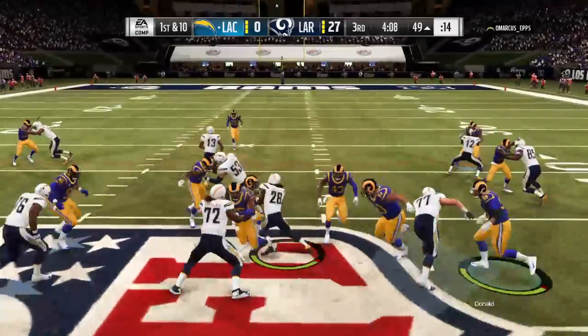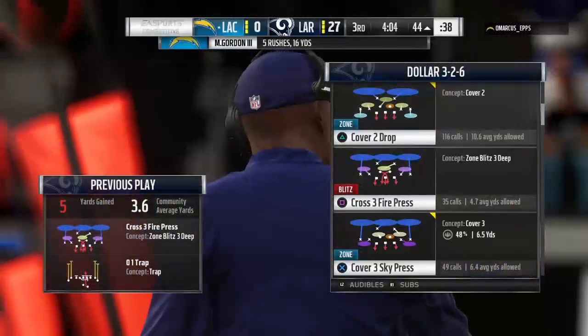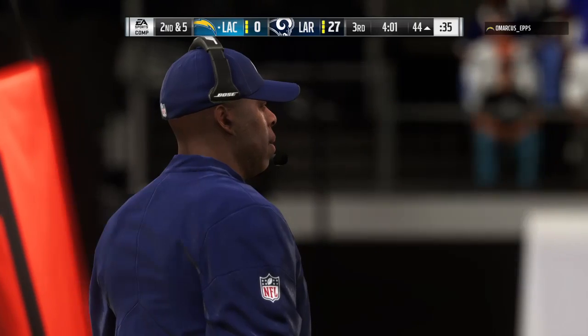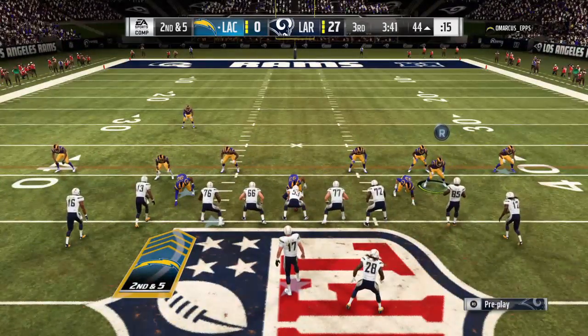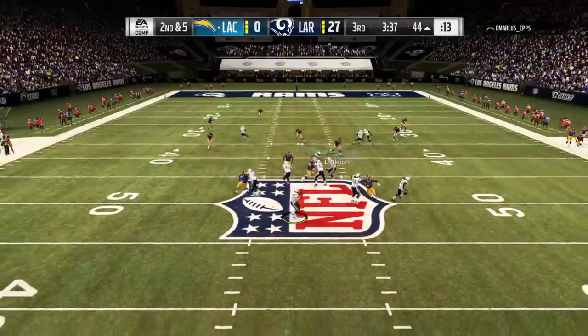Now Gordon on first down. And down to the 44, 5 yards that time. I call that play a success. A nice inside run sets up a very manageable second down. A very solid gain on that play. Yeah, baby. Yeah. Second down, Rivers.